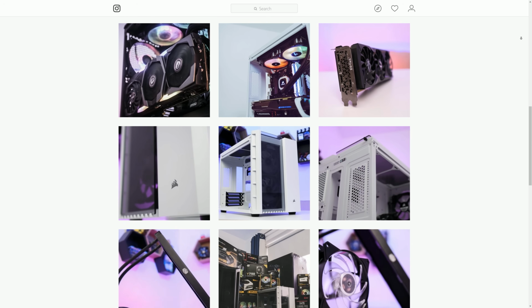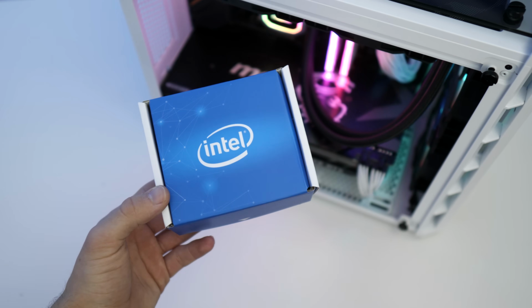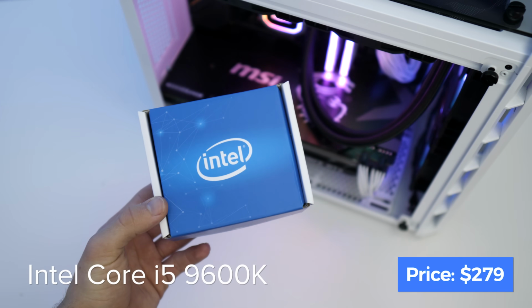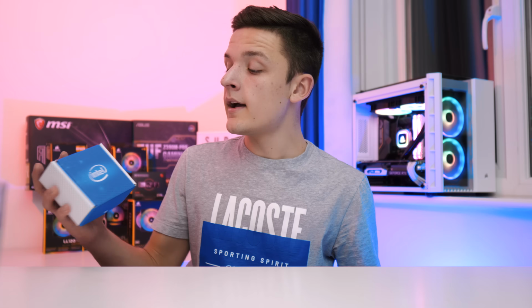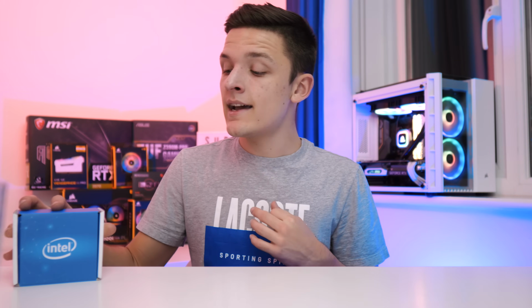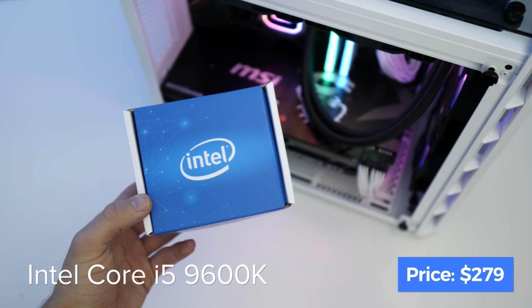Now though, for the parts I selected and why, and kick it off as always with the CPU. The Intel Core i5-9600K is the latest and greatest in Intel's mainstream i5 lineup. They're actually kind enough to send this bad boy out, so big thank you to Intel for that, and this CPU from our testing is pretty special.